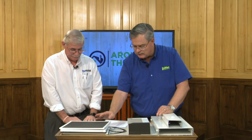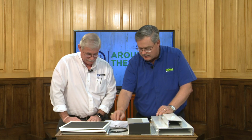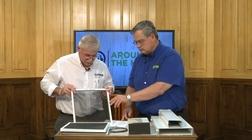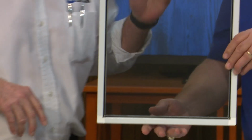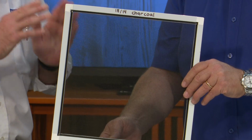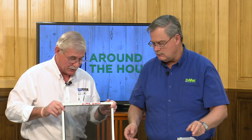Now, I want you to show us the difference in these screens, because not all screens are alike, and I know you got a few, and we got a short amount of time, but go through these screens. Well, this first panel right here is 1814 charcoal screen. It's manufactured by either Pfeiffer or New York Wire, and it is the predominant use in enclosures. But really, it's because a lot of people don't put a lot of thought into what kind of screen. So there's multiple options. This particular panel is called Super Screen.